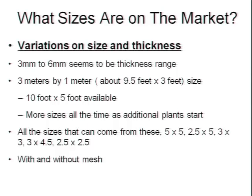We're going to see more sizes come on as the plants start, and then all the sizes that come out from this. So while the large size is the maximum size, some contractors are much more comfortable with the pieces that can come out of this, a 1 meter by 1 meter piece, or a quarter panel, or a sixth panel, and then 5 by 5, 2.5 by 5, so all kinds of different sizes. And we see some products with mesh and without mesh, and that's also a differentiation between the pieces.